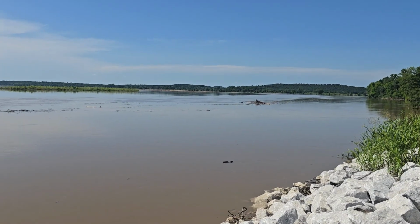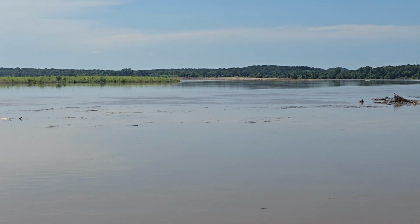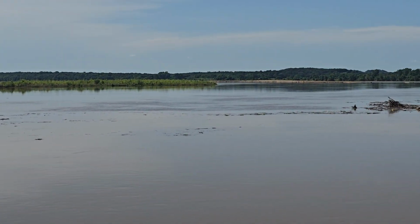But I was just looking at the Arkansas River behind me, and I'm going to switch this around so you can see this. It is so high right now. It is crazy high, and the amount of debris coming down is crazy. And it is just moving fast.